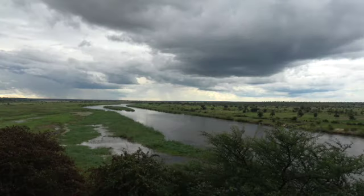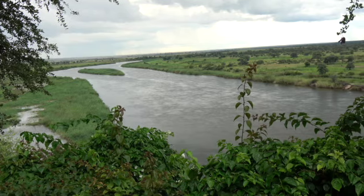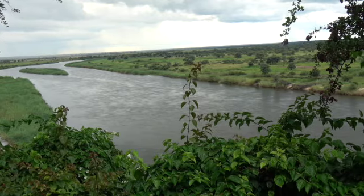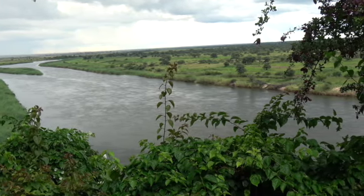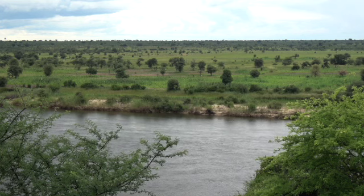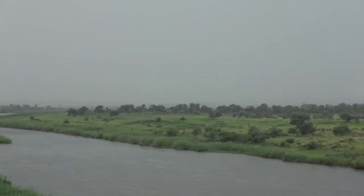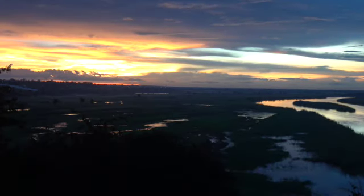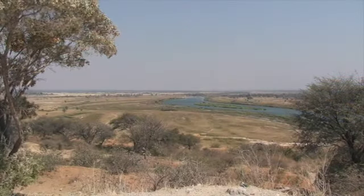The Kavango region is shaped by the Okavango River and its floodplains. With a length of 600 kilometers, the river is the fourth longest in Southern Africa. It originates in Angola as the Kavango River and meanders in a southeasterly direction, where it first forms the border between Angola and Namibia and later seeps into the Okavango Delta in Botswana.